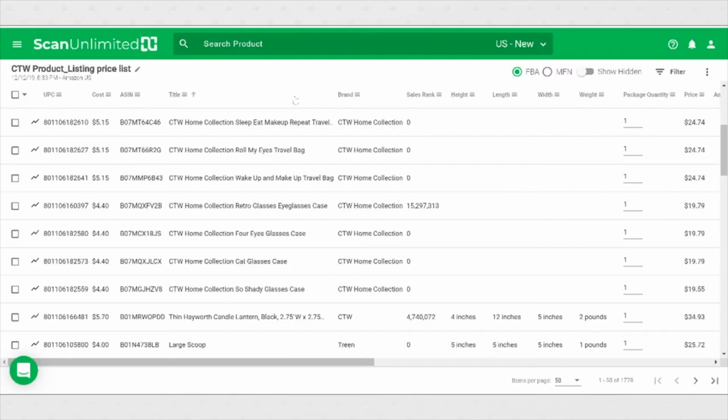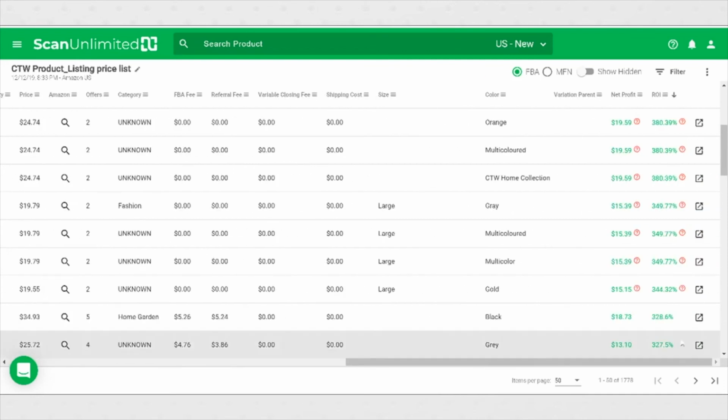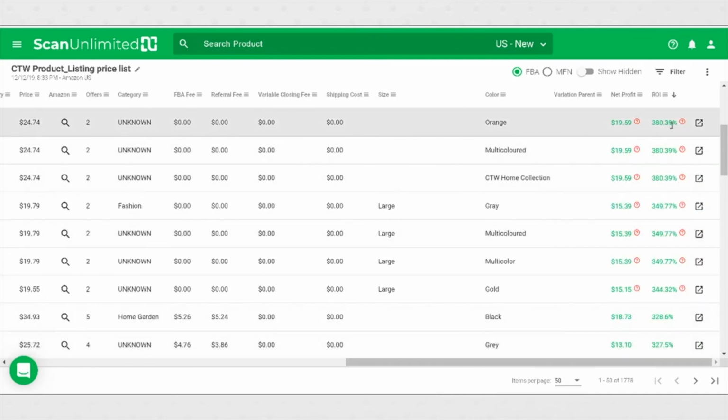Now this makes the process a lot easier because this cuts down the time of when you could do 100 listings in an hour and now you could do 2,000 in an hour, because once you scan the price sheet, you can just sort which ones are going to be profitable. So here it actually gives me the 380% ROI, but it doesn't actually show that they have any sales rank. So I could actually sort this.